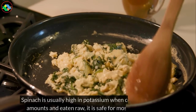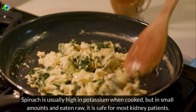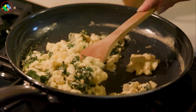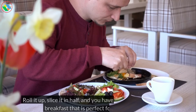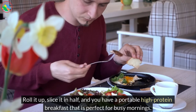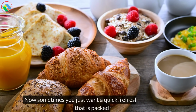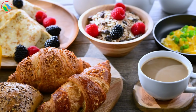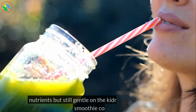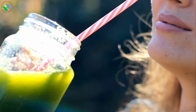Spinach is usually high in potassium when cooked, but in small amounts and eaten raw, it is safe for most kidney patients. Roll it up, slice it in half, and you have a portable high-protein breakfast that is perfect for busy mornings. Now sometimes you just want a quick, refreshing breakfast that is packed with nutrients but still gentle on the kidneys. That is where a smoothie comes in.